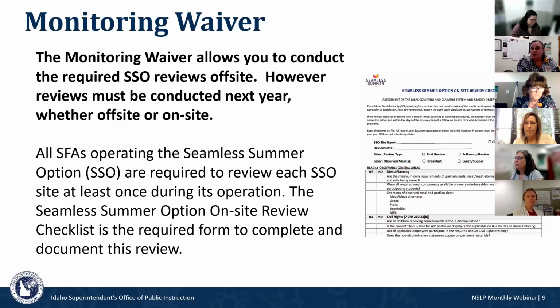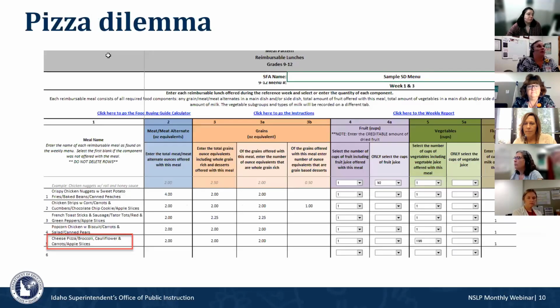We've had a few questions asking whether the monitoring waiver meant the state would not come out and do a review. That is not the case. The monitoring waiver is strictly for doing the review on site, is what is expected. But if something were to happen or you want to stay in your office, you could do the monitoring waiver off site. That's what I wanted to talk to you about, the monitoring waiver.